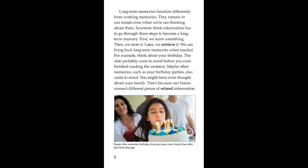For example, think about your birthday. The date probably came to mind before you even finished reading the sentence. Maybe other memories, such as your birthday parties, also came to mind. You might have even thought about your family. That's because our brains connect different pieces of related information. Here's our caption. People often remember birthdays from past years more clearly than other days from long ago.